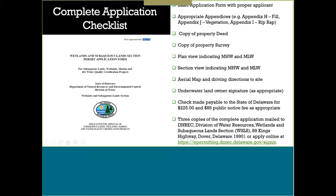So just to go over your complete application checklist, there's the basic application form. You have your appropriate appendices, a copy of the deed and survey. This is something different than the federal jurisdiction. We do require the applicant to be the waterfront property owner, and if they're not, they have to have some sort of letter stating that the work can be completed. So that's an important distinction, and that's going back to what I was referencing before with looking at the deed.